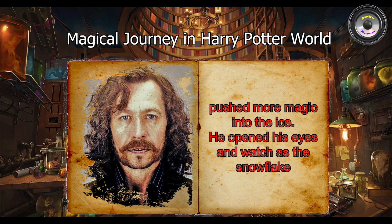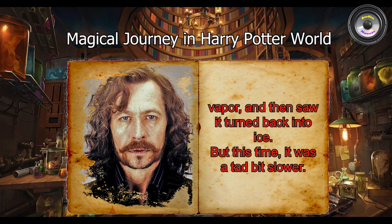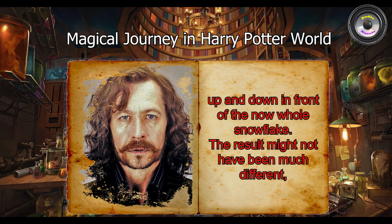He opened his eyes and watched as the snowflake icicle vibrated violently before half of the icicle mass sizzled and turned into water vapor, and then saw it turn back into ice. But this time, it was a tad bit slower. Quinn raised his hands and yelled, "Ho ho!" It worked, it really worked. Quinn jumped up and down in front of the now whole snowflake.